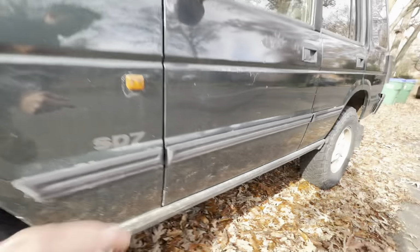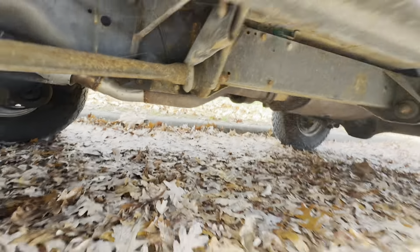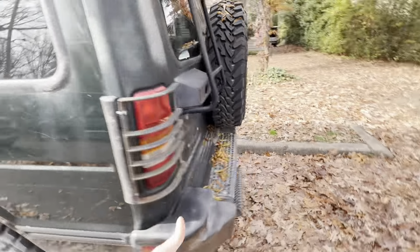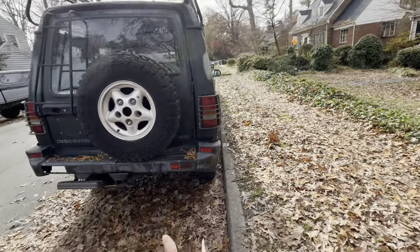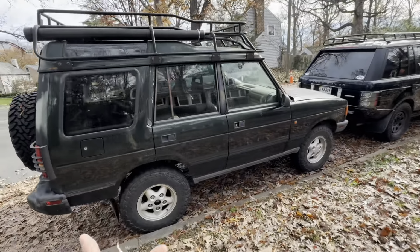Solid. Let's look under here. Solid. Let's look back here. Solid. So far, even in my opinion, even if this truck has a blown motor, for what I paid for it, a rust-free slick top green Disco, I think I'm doing okay.